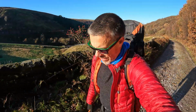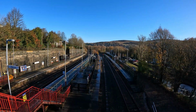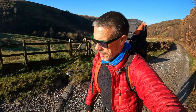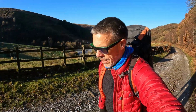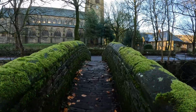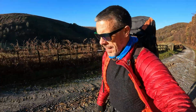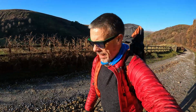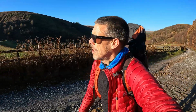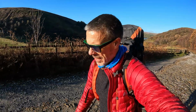This morning I caught the train to Marsden, which unfortunately was delayed, so I'm about an hour later starting than I wanted, but that's fine. And walked through the lovely little town of Marsden. It was very, very quiet and quite serene. It was lovely. And now I'm making my way up the Wessenden Valley, where I'll cross one of the Pennine roads at the top and then head up on towards Black Hill.